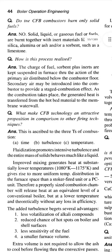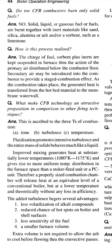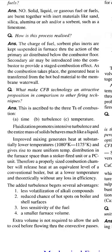Question: how is the process realized? Answer: the charge of fuel, sorbent plus inerts is kept suspended in the furnace through the action of the primary air distributor below the combustor floor. Secondary air may be introduced into the combustor to provide a staged combustion effect. As the combustion takes place, the generated heat is transferred from the hot bed material to the membrane water wall.